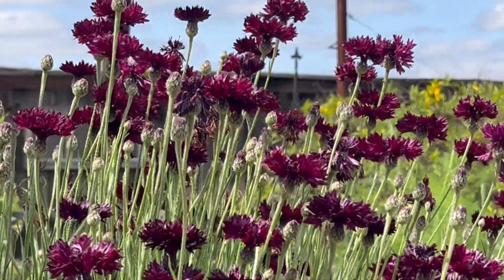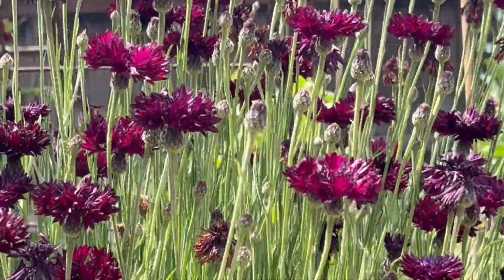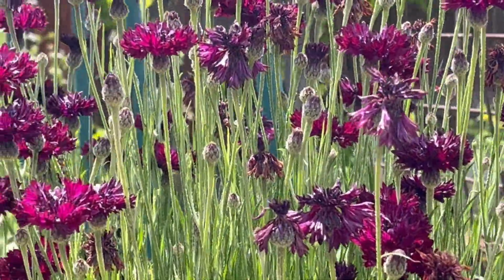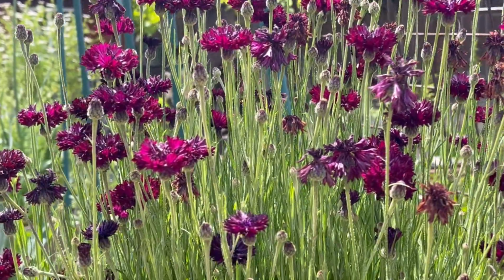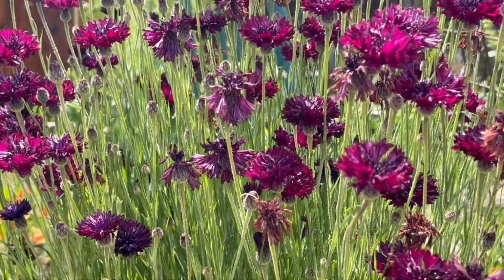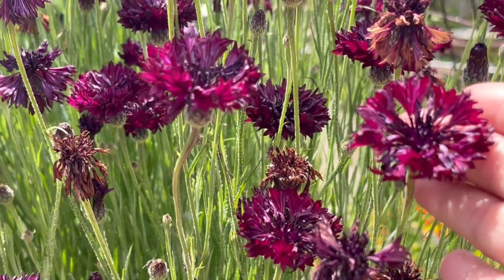I'm going to head over to one other spot where the beans have self-seeded themselves and went crazy, but first I had to stop off at this bachelor button. This is the most beautiful plum purple bachelor button, and it's going to be included in our heat-loving flower collection that we'll have available on our website.